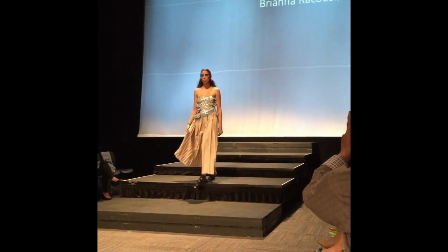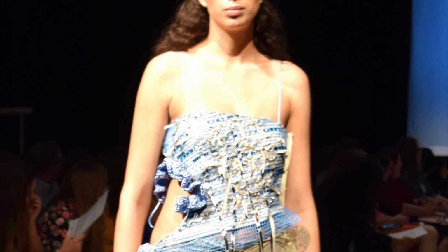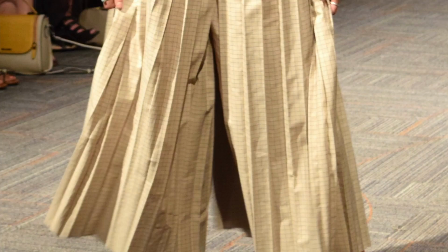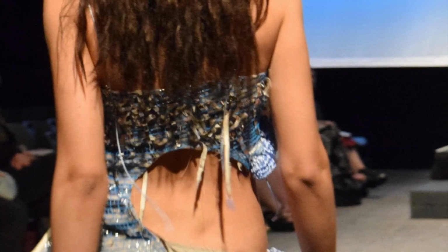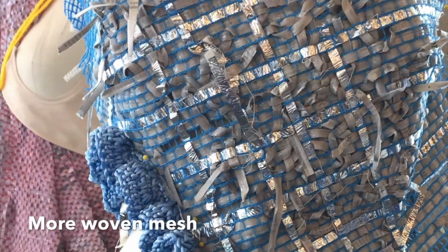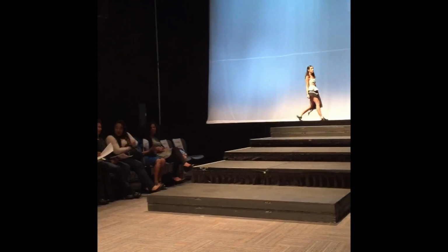And this is the third look here. She had, again, 6 looks. These pants are gorgeous. And this is more of that blue mesh that she wove. And can you imagine ironing these pants? But they just flowed so beautifully. And then this top is more woven mesh. And I think she wove some of the silver foil in there. I love this cutout in the back. And then the way she'd finish things, you can see that a crocheted ruffle she would attach to her weavings.